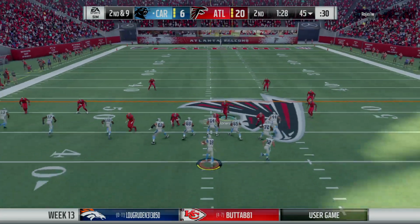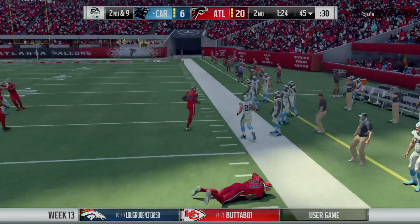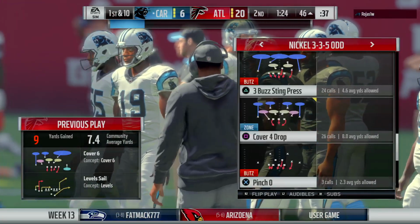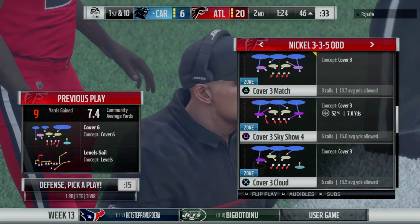He'll look to throw. And he'll dump this off to his running back, McCaffrey. And he's able to take it across midfield before going out of bounds. 9 yards on the pickup there, and it keeps the drive alive.